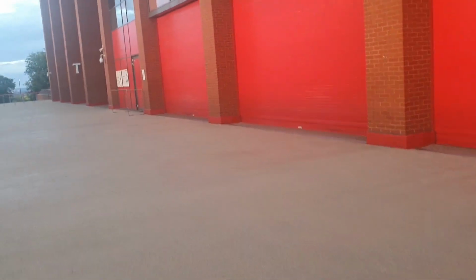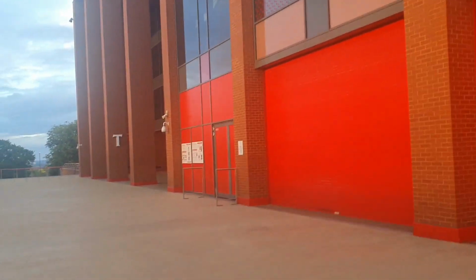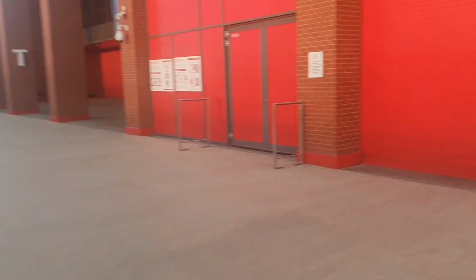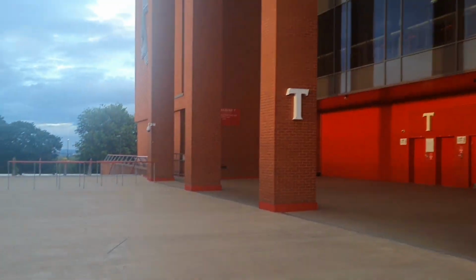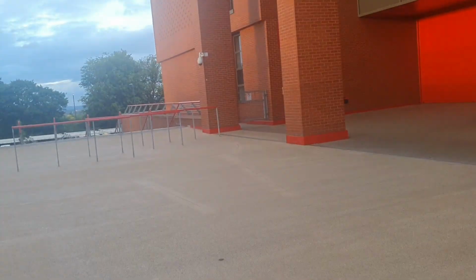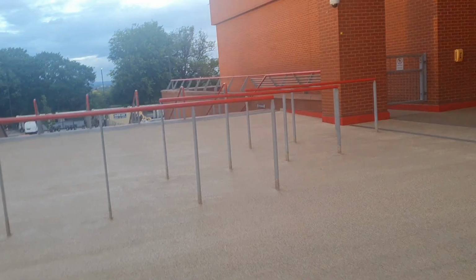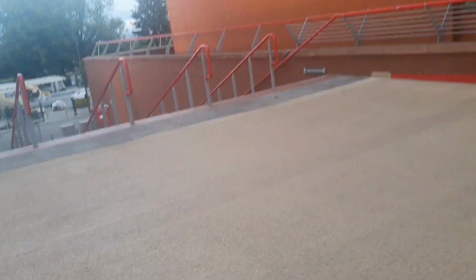Liverpool's got the museum and stuff. That's what the new owners have done. Yeah, Ian Rush on the back of that built house. Scottish, or was it Welsh? Welsh, yes, he's Welsh. Kenny Dalglish, Scottish. That's the ticket offices. Memorial's just down there, at the back. And this is obviously where they're doing the new work.